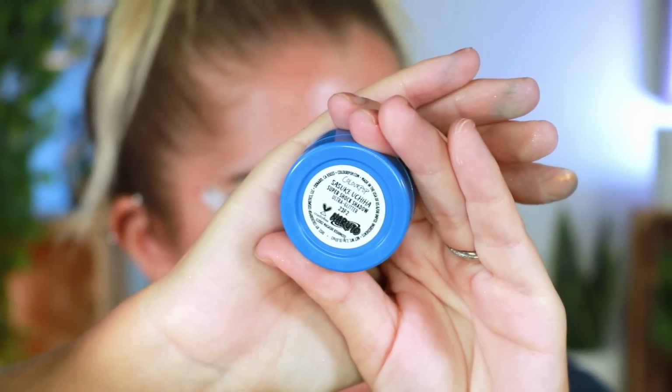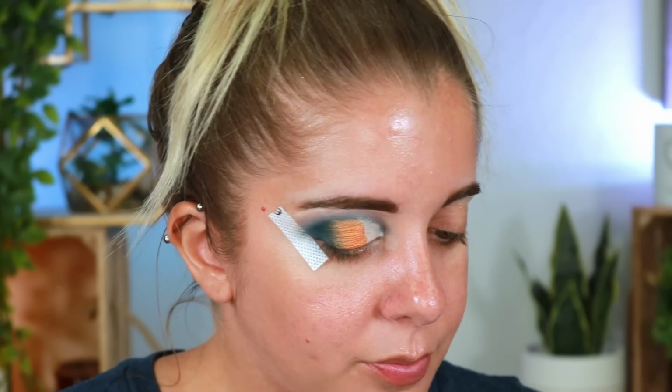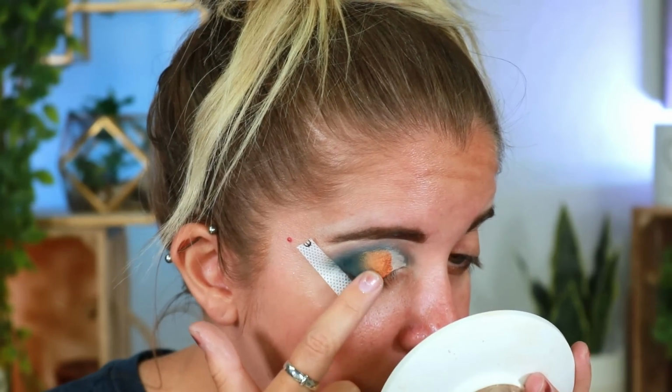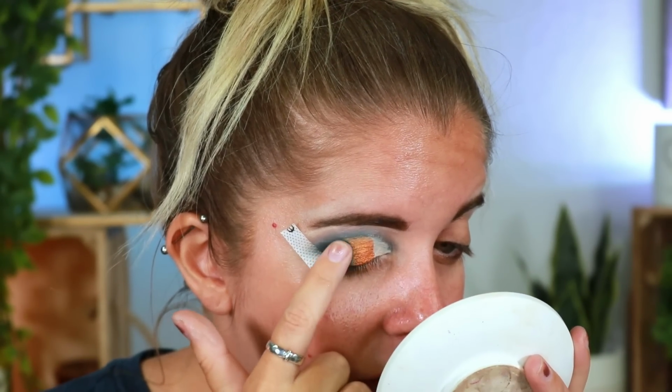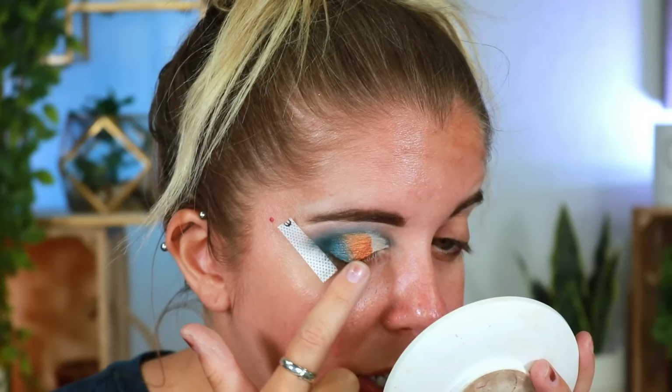Okay, so what I'm going to do is take a little bit of this Super Shock Shadow to blend it more. This is in the shade that I don't even want to try to butcher it, because I feel like I would. I'm going to take a little bit of my finger, very, very lightly, and kind of place this right here to blend a little bit of that together. I feel like this blue in here is pretty patchy, because every time I try to lay down the color, I see that it's lifting itself up, and I don't really know what that's about.